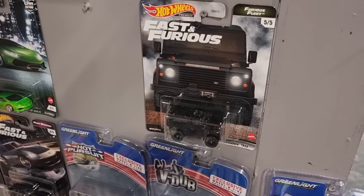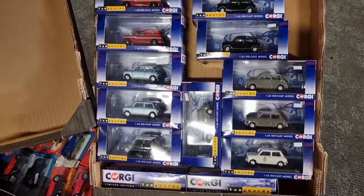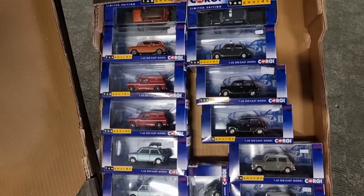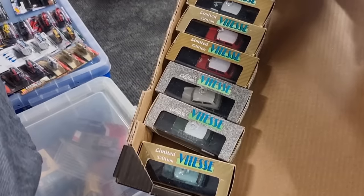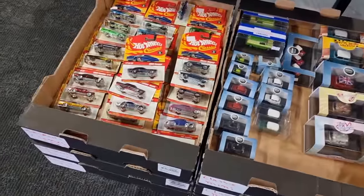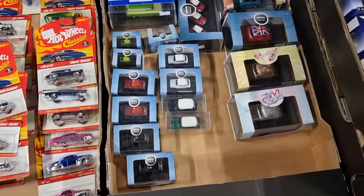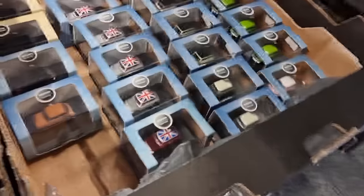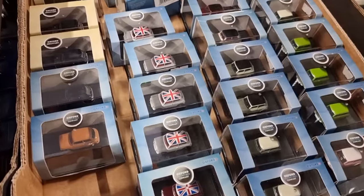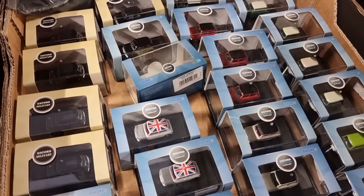Still thinking about buying this one. But... Oh, wow. Vitesse. A lot of Oxford over here, Oxford Minis. I believe it's a 1:67 scale, yes it is.